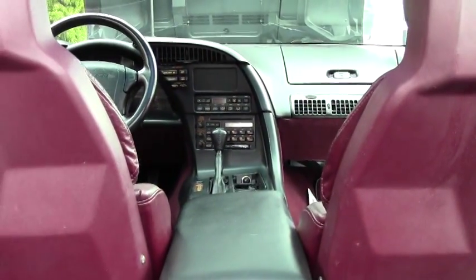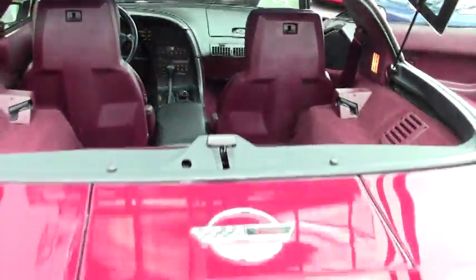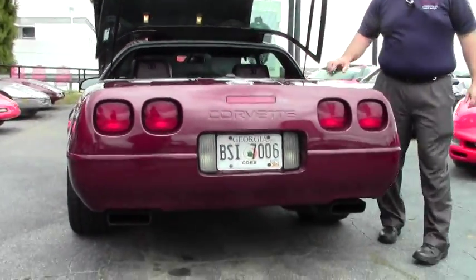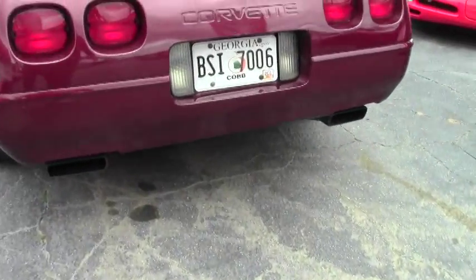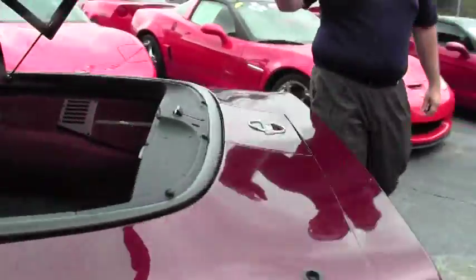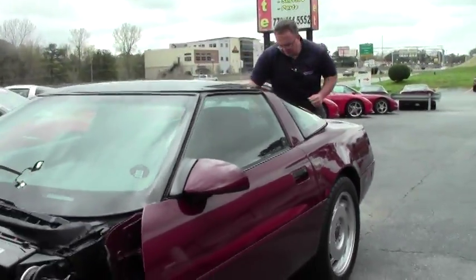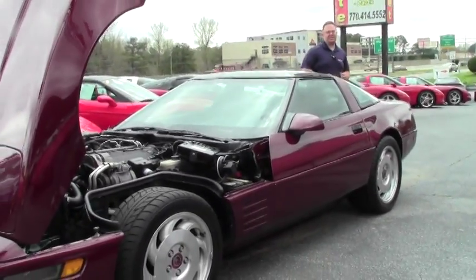And this car was purchased with the beautiful glass top that is very clear, no delamination whatsoever. Our weather stripping is like new. And in general, what you would expect out of an NCRS Top Flight car. That Top Flight was given in 2014, so not only recent, but a national award as well. We don't get many C4s like this.